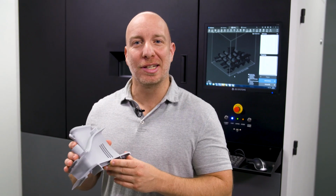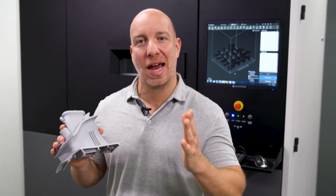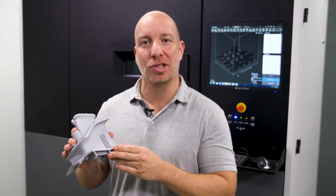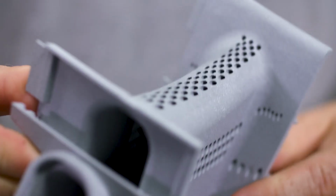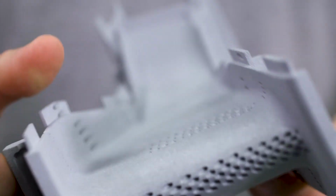4. SLS delivers the most consistent and repeatable mechanical properties of any technology, particularly when we're talking about the Z height of the parts. That's something where other technologies can be notoriously weak.